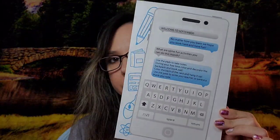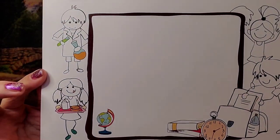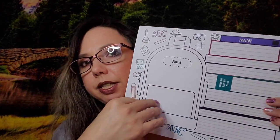What are some activities you can do this month? Use the pads to take notes. During your free time, color and decorate the backpack and book pad. Color the back of the card and hang it up. Use the pads to write your teacher or parent a thank you note. And then on the back, she can doodle. And this is handy because she can color each one different and then start again. Very cool. All right, so that is the kids one. Again, $13 per month.